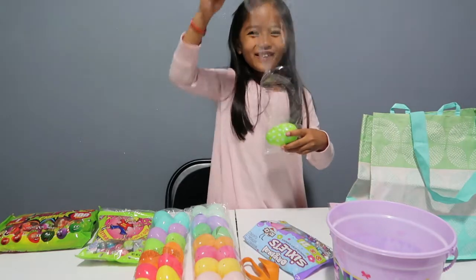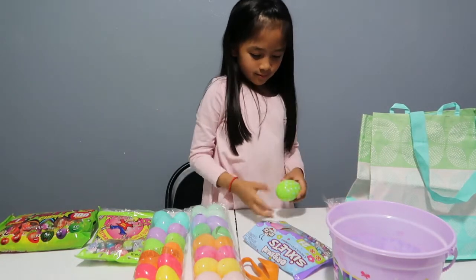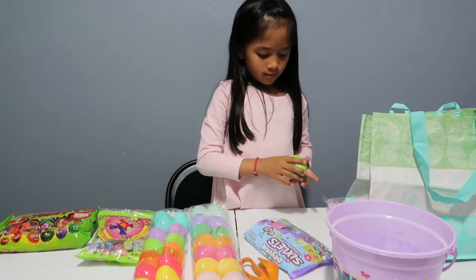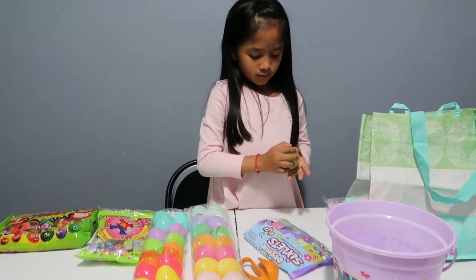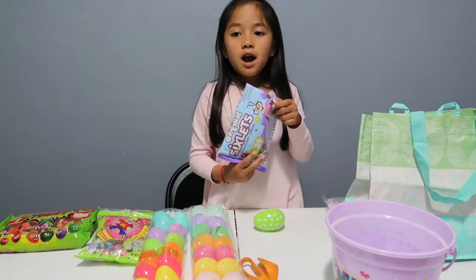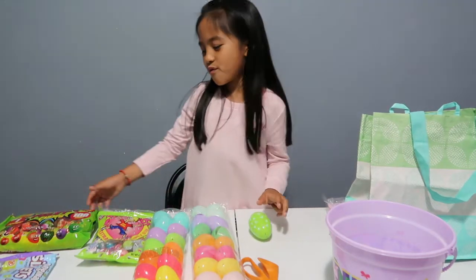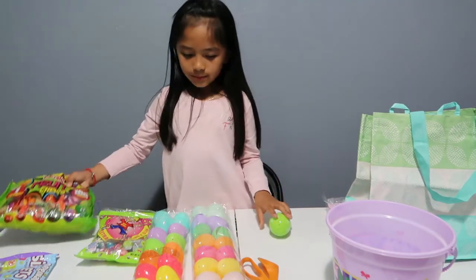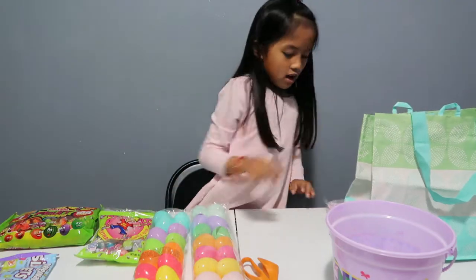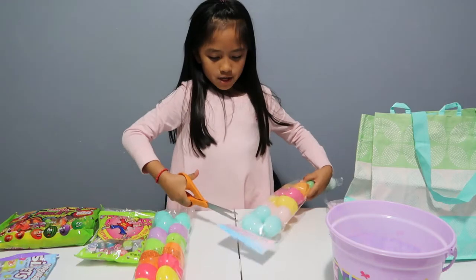And the last one, the green. So there's some more, but I guess that's okay. So I guess I'll just save some for myself, or for my parents. Next, I think I want to do this one. Start snipping.